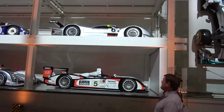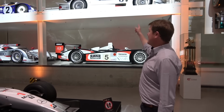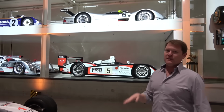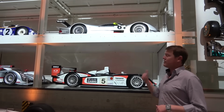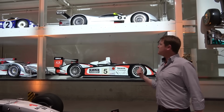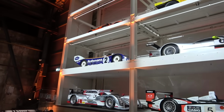In 1999, after the CLK GTR in 97 and 98, they made the CLR, and famously, they flipped. Two of the 3 cars flipped before they pulled in the third. So this is the one that didn't flip over right there. Behind it, Rothman's 956, and then down below, the Audi Le Mans cars.